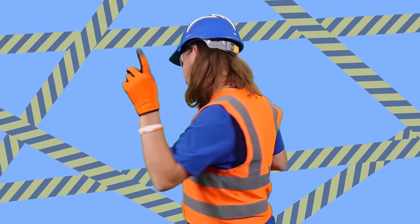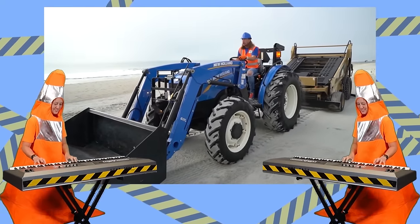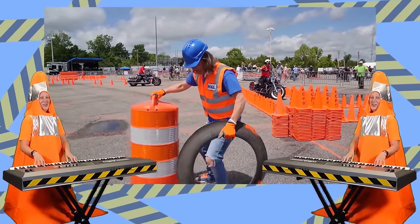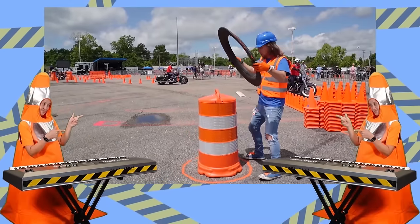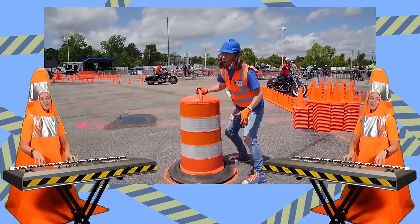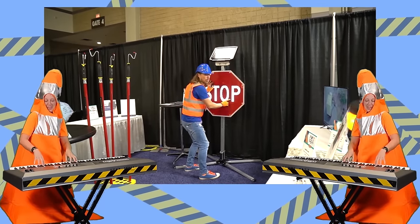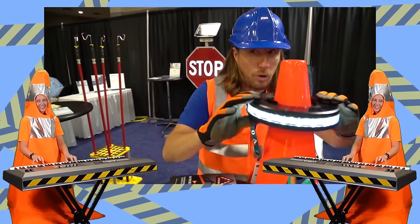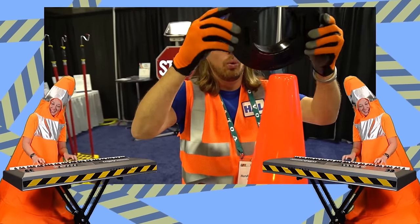We are talking about safety. The handyman will come and help me. It's his number one priority. Hal is all about that safety. We are talking about safety.